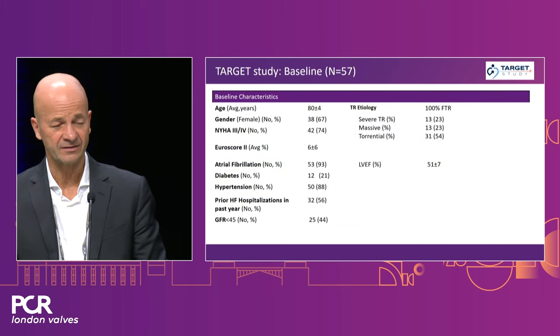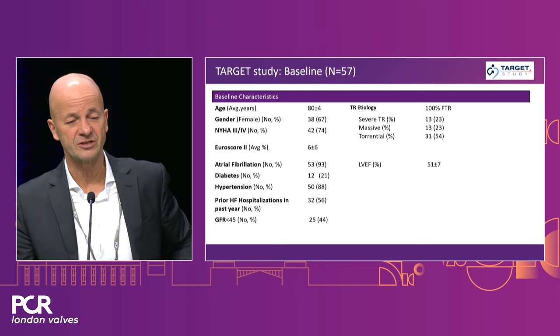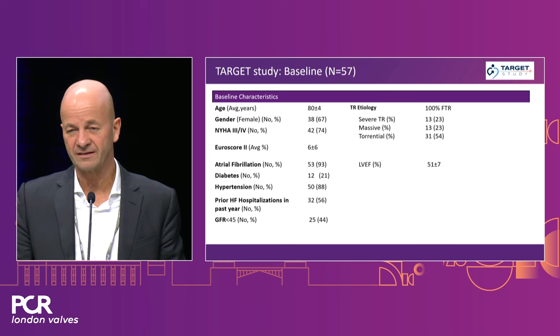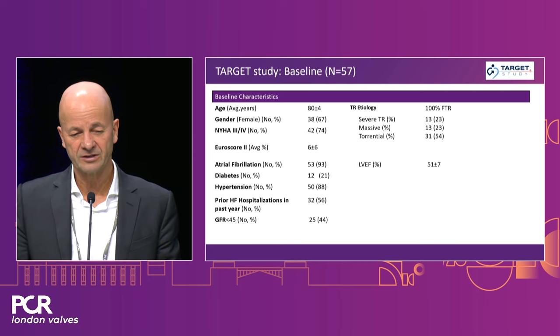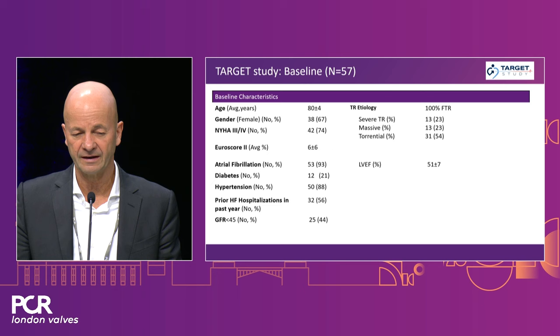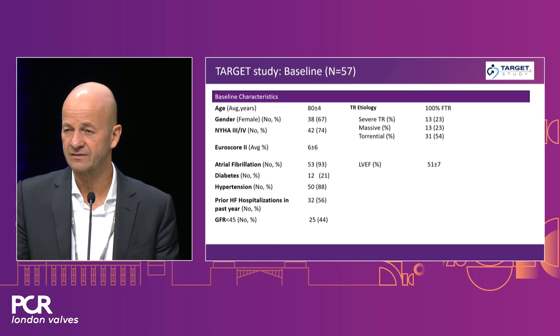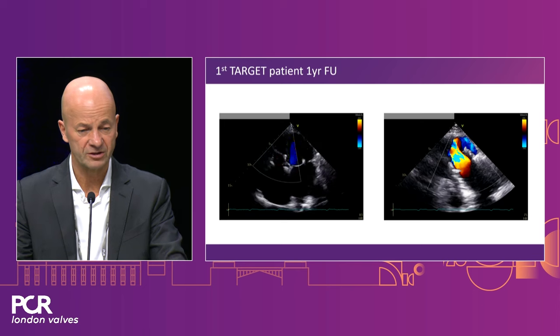This is the baseline criteria of the first 57 patients enrolled, and as you can appreciate, these are the usual suspects. Elderly patients, predominantly female, the majority in New York Heart Association class 3 to 4, suffering from atrial fibrillation and the usual comorbidities. And most of the patients so far, two-thirds of the patients, entered the study with massive or torrential TR.